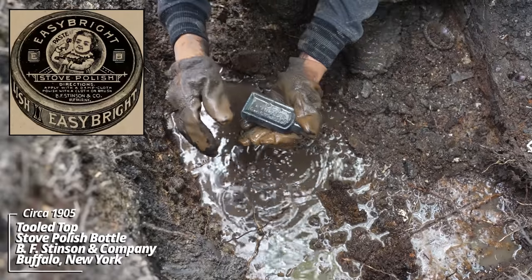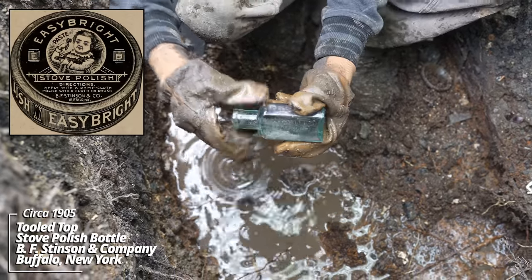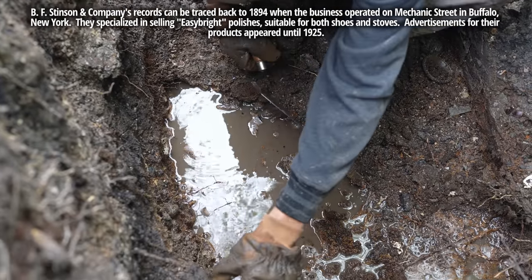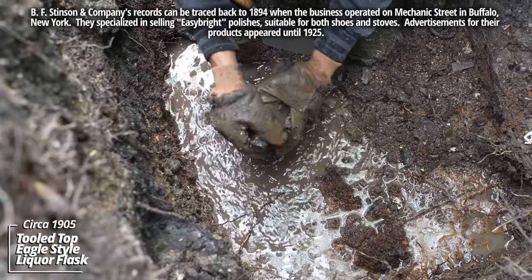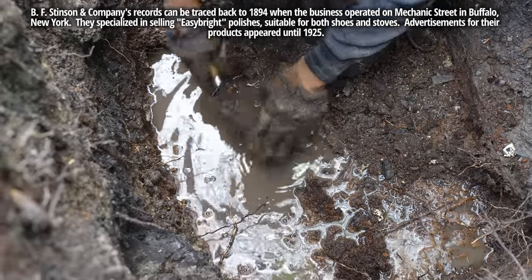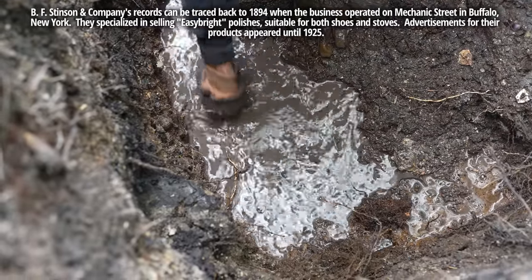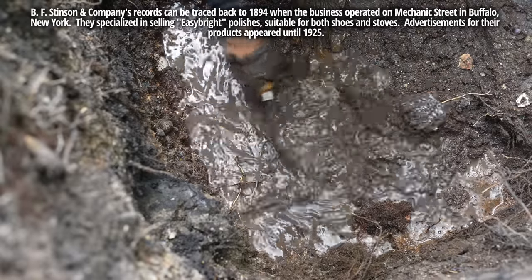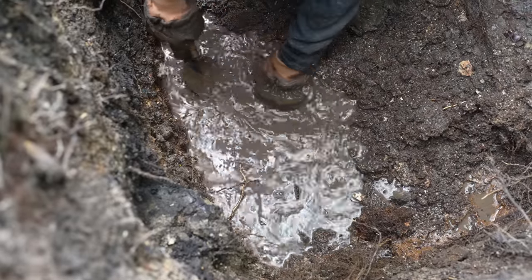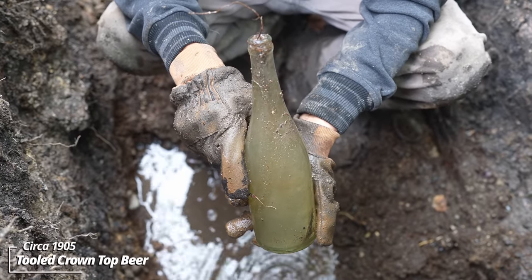Oh wow, what's this? Bestinson and Company, Buffalo, New York. That's a shoe polish bottle. And this one's been sticking out of the side here. Another liquor flask, Eagle style. Unembossed tooled crown top beer.